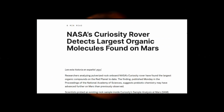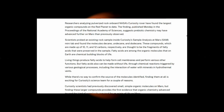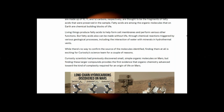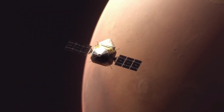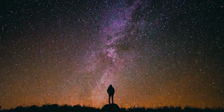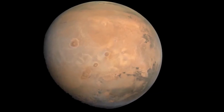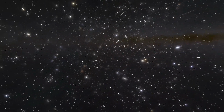And if they find anything, even a single molecule suggesting life once existed, it would be the most profound discovery in human history. The samples returning in 2031 might answer the ultimate question: are we alone? And if life existed on Mars, what does that mean for life's prevalence throughout the universe?